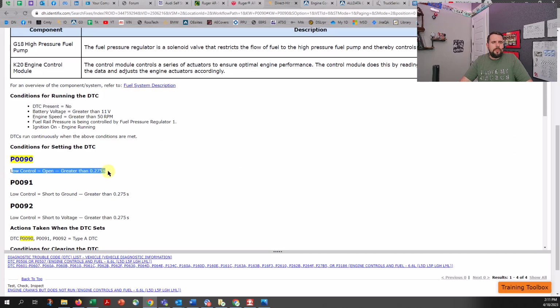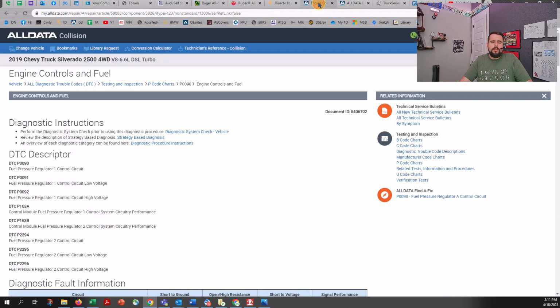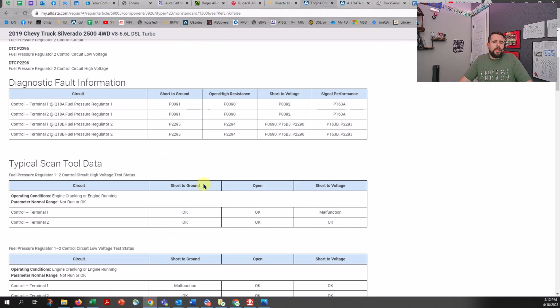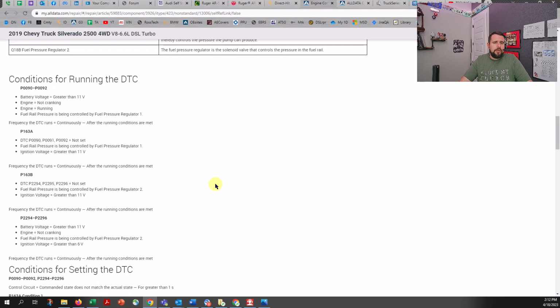That's a performance code. That is a straight up performance code. This is the same thing you'll find on Mitchell. This is the same thing you'll find on Alldata. So, and probably some other systems. I didn't come here to bash systems. I came here for, GM is really good about giving you code setting criteria.